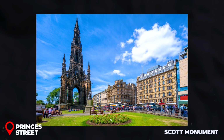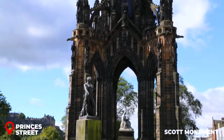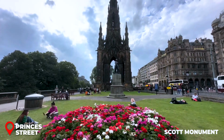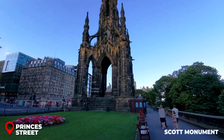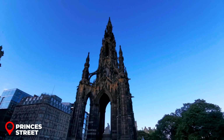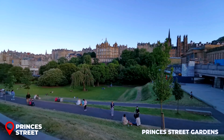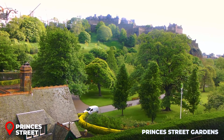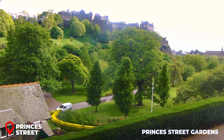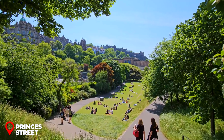First up, the Scott Monument. This towering tribute to Sir Walter Scott, the genius behind Ivanhoe, stands at a whopping 60 meters. If you're up for it, you can even climb to the top for some killer views of the city. Need a break from the hustle and bustle? Princes Street Gardens is your go-to. This massive park stretches all the way to Castle Hill, offering you a perfect slice of nature right in the city's heart.